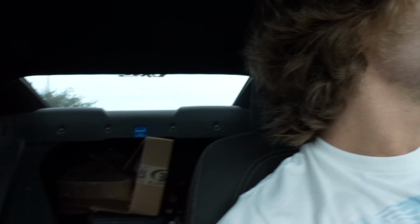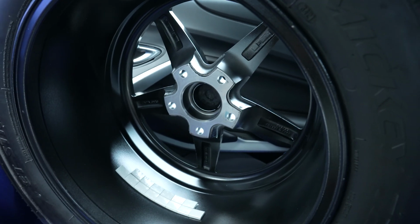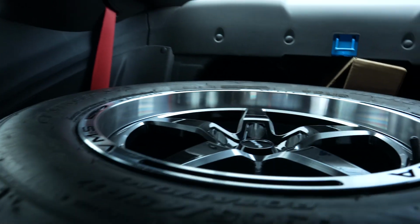Like one in the back and then one there, but we'll see. I've secured the VMS drag pack. They look absolutely insane. Look at that. We got to take it out of the car and show the full thing.